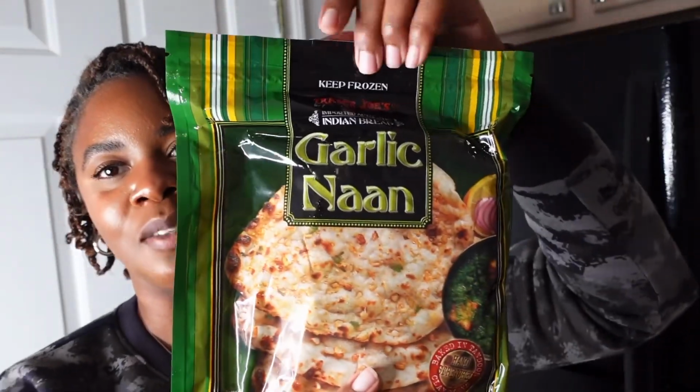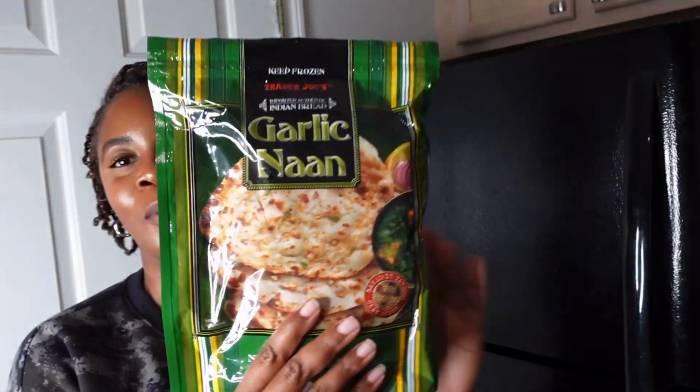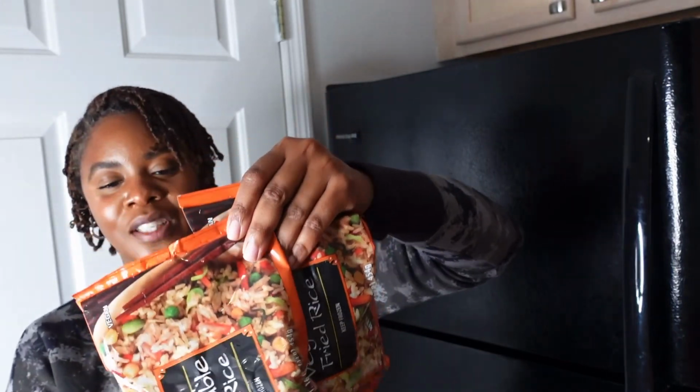The next thing I picked up was this garlic naan. I thought this would go good on the side with pretty much anything. Next thing I got was this vegetable fried rice, which I was also excited to try. I've never tried this either. And they had the one with chicken, but yeah, I just decided to get the vegetable one.